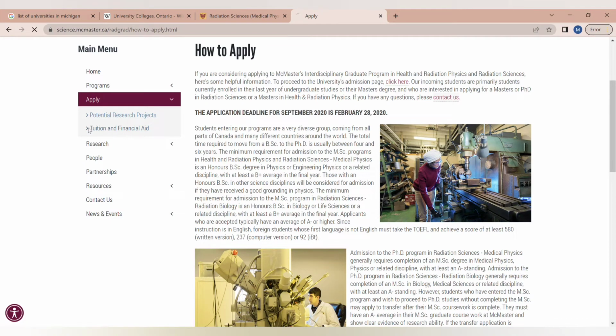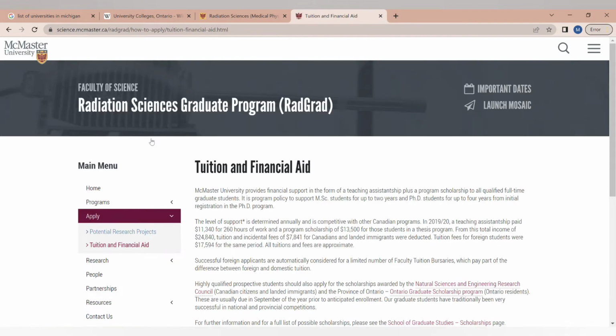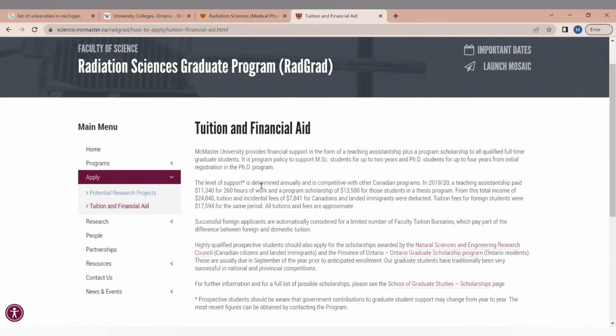So now once you know what the school is looking for, you are going to come and look at the tuition, which is the most important. You find out how much the tuition is and if they have any funding. Here it tells you that McMaster University provides support in the form of teaching assistantships plus a program scholarship to all qualified full-time graduate students, which is great, right? That's exactly what I got. And they also enroll you in other scholarships if you do qualify. And this tells you how much support you'll get. It tells you that this was for the 2020 year. You can get up to $11,340 for 260 hours of work.